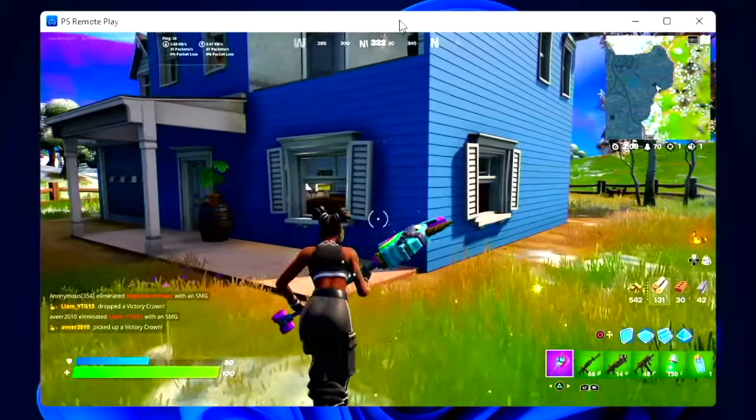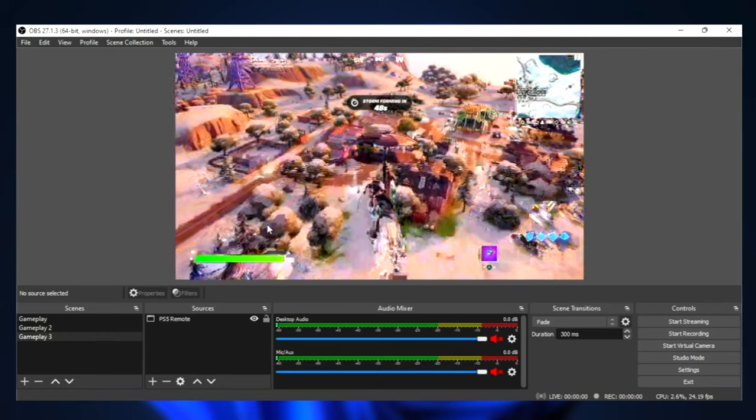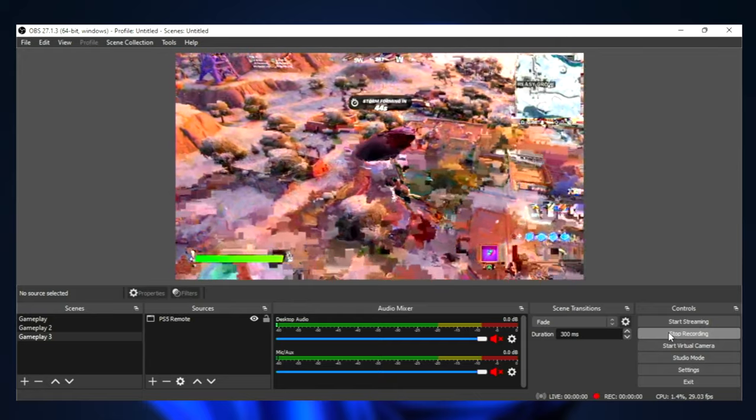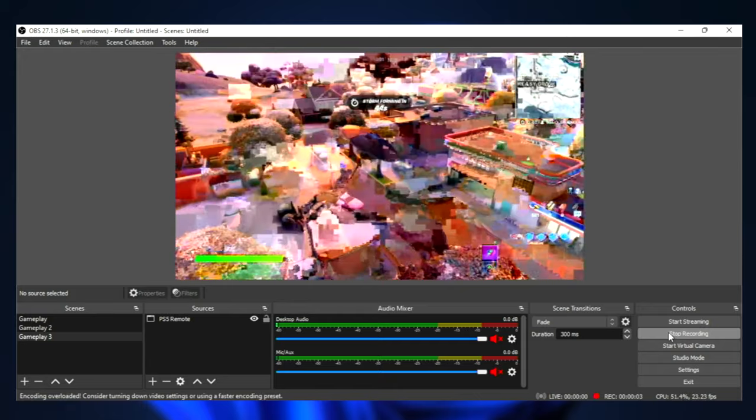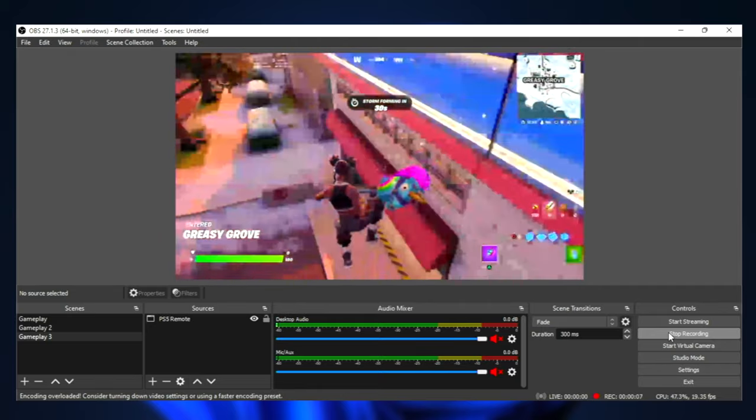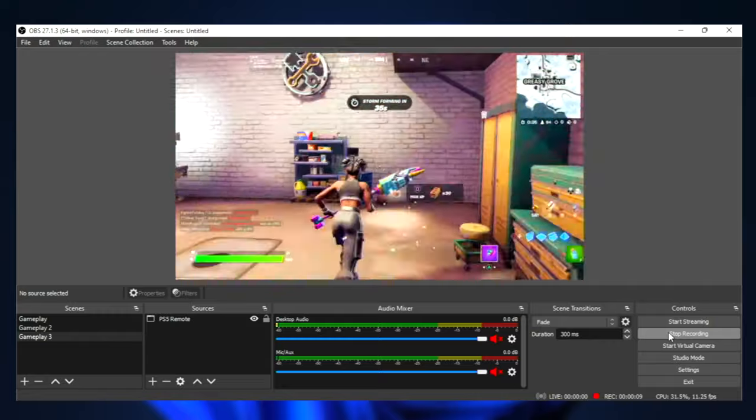Well, when we do that, you can see that OBS is obviously gonna pick up that blotchiness from the Remote Play app, but then it just keeps getting worse. So we press the record button, and what is this, guys? Am I in an art museum? I mean, it's beautiful, it's wonderful, but this is not what we're going for. If you have a computer making your gameplay look like this in OBS, you're honestly better off just using the built-in recording and streaming functions that are on the PlayStation and your Xbox consoles.